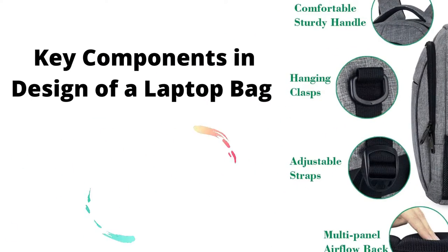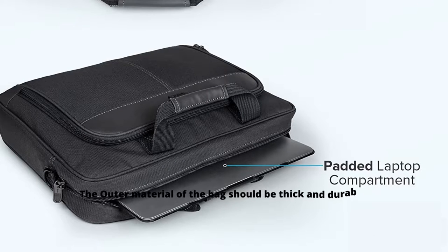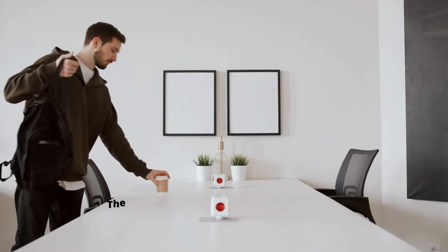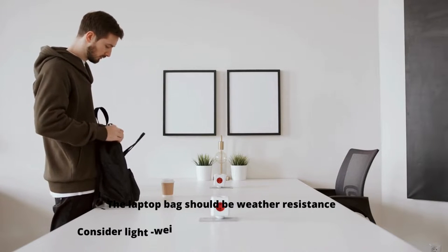As a laptop bag is designed to provide a shield from damage to your laptop while traveling, for selecting the right laptop bag, consider the following components. The outer material of the bag should be thick and durable. The inner side of a good laptop bag should be heavily padded with a pocket with buckles to hold the laptop in place inside the bag.